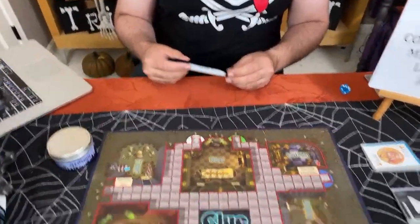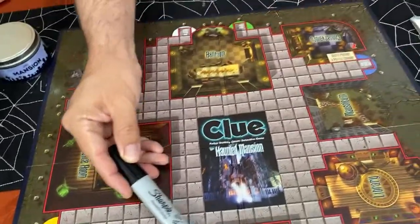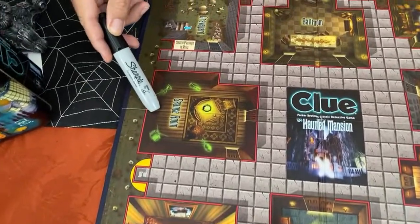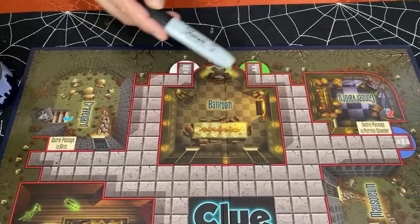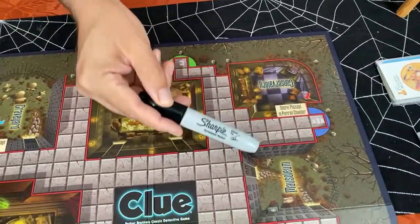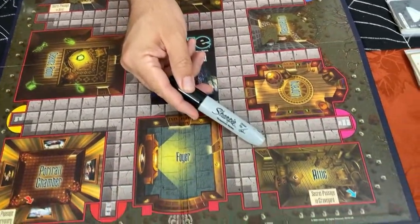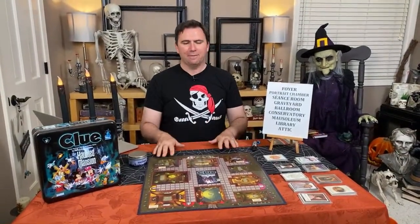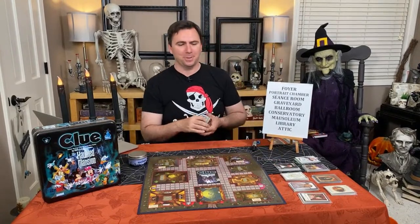All right. So we're actually going to start down here in the foyer. We also have the portrait chamber, the séance room, the graveyard, the ballroom, the conservatory, the mausoleum, the library, and the attic. Those are some of our favorite rooms of the Haunted Mansion ride. Of course, if you have never been on the Haunted Mansion ride, you should definitely at least watch a ride through on YouTube, because it's amazing.